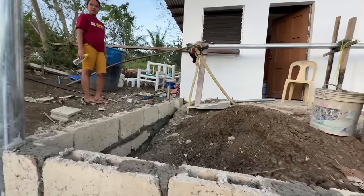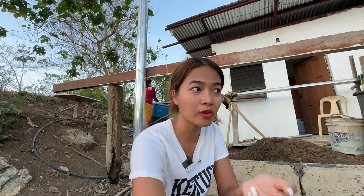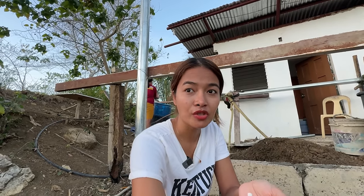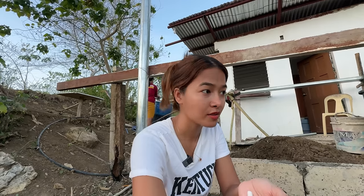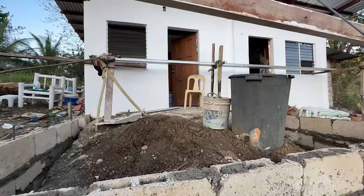No more water? Oh my gosh. Okay, so this is another problem that we have here in the countryside. We don't have water. I can see even literally right now people bringing all their gallons, their barrels, and all that in order to purchase water. So crazy. So yeah, this is the current update. There you go.